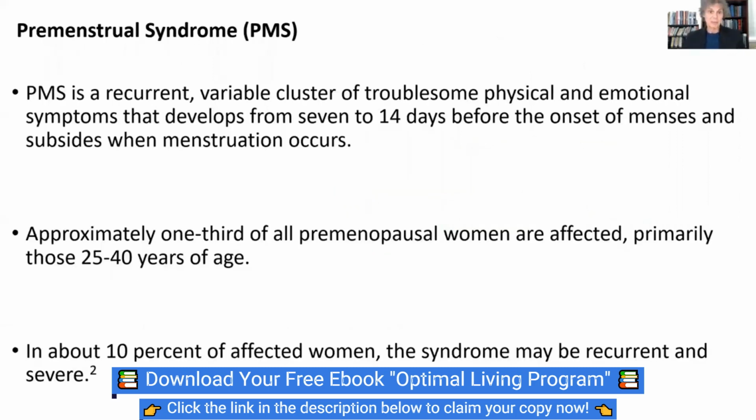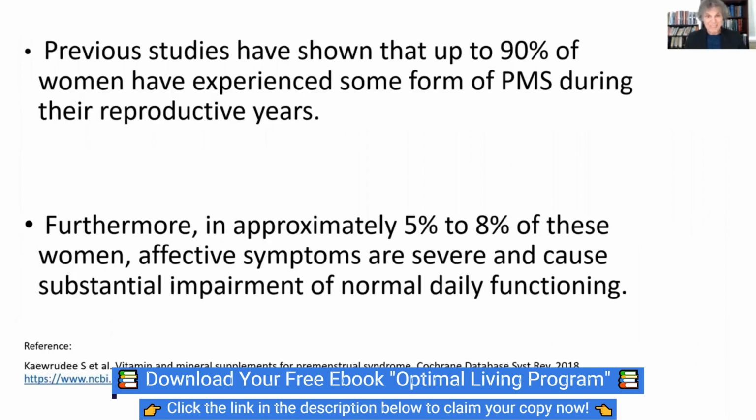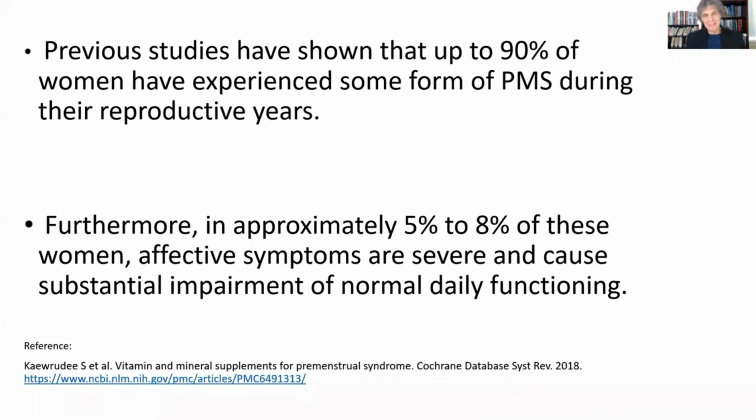In premenstrual syndrome, it's a recurrent cluster of different types of troublesome physical and emotional symptoms that occur after ovulation, in the 7 to 14 days leading up to menstruation. About a third of women are affected between age 25 and 40, and up to 10% of women have very, very severe symptoms. And for these women, they're looking for solutions, and hopefully you can help them with this. Some studies have shown that 90% of women have experienced some PMS at some point in their reproductive years, and 5 to 8% have very severe symptoms. So it's probably somewhere between 8 and 10% of women that are having very severe symptoms with PMS.